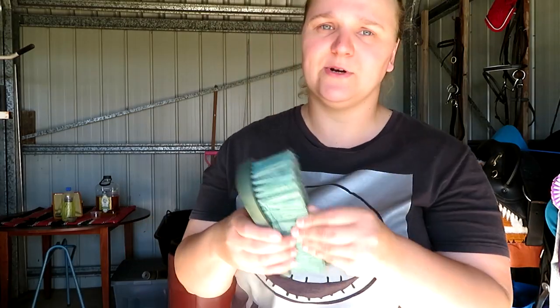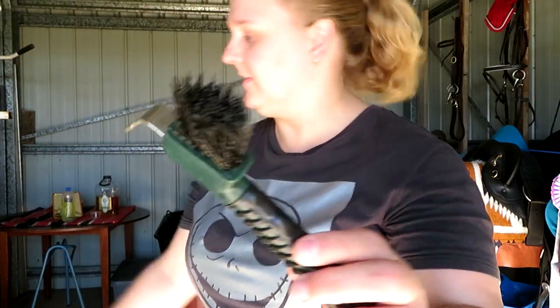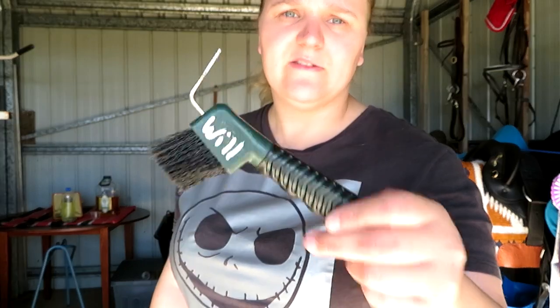So next we got his dandy brush. It's pretty much like his body brush. It's got the turquoise and the dark green in it, so that's exciting. He's got his hoof pick. So obviously, I thought that was beautiful. So we got his hoof pick.